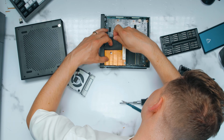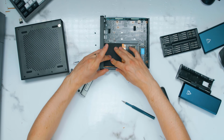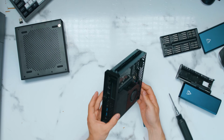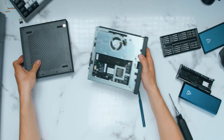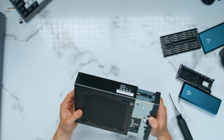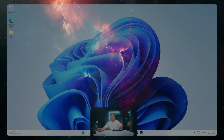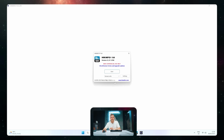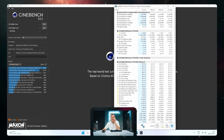Line it up. We'll put this back. Fan goes back. Okay, putting it together is just as simple as this. Let me plug it in. So, let's see then if that is any better, this thermal paste application. I press go, and then let's take a look at this.